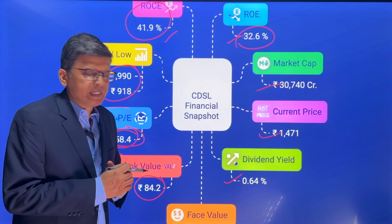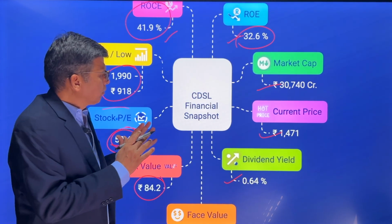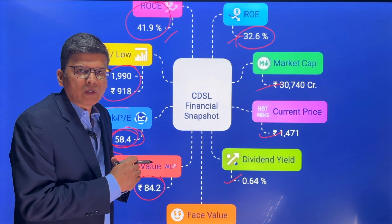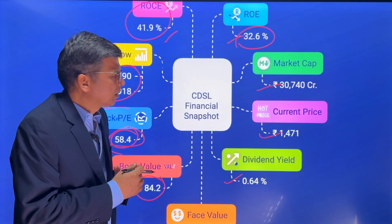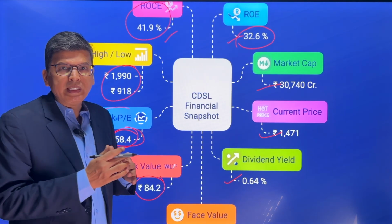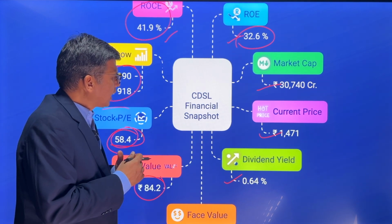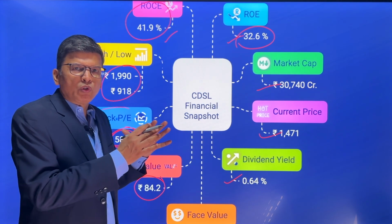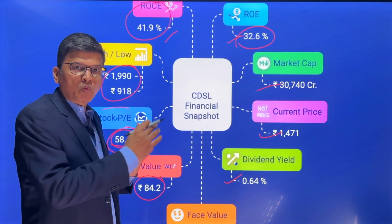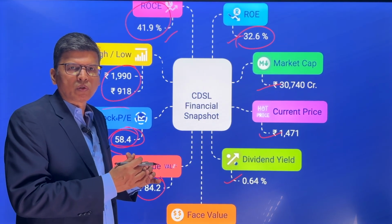In case of CDSL, but this is a debt-free company. They have a majority market share, almost operate like a monopoly. Very high ROE, ROCE. They don't need any capital in future. So I suggest we should look at all the parameters, but we should be very careful in taking a very long position in this stock. Maybe a staggered approach one should follow.